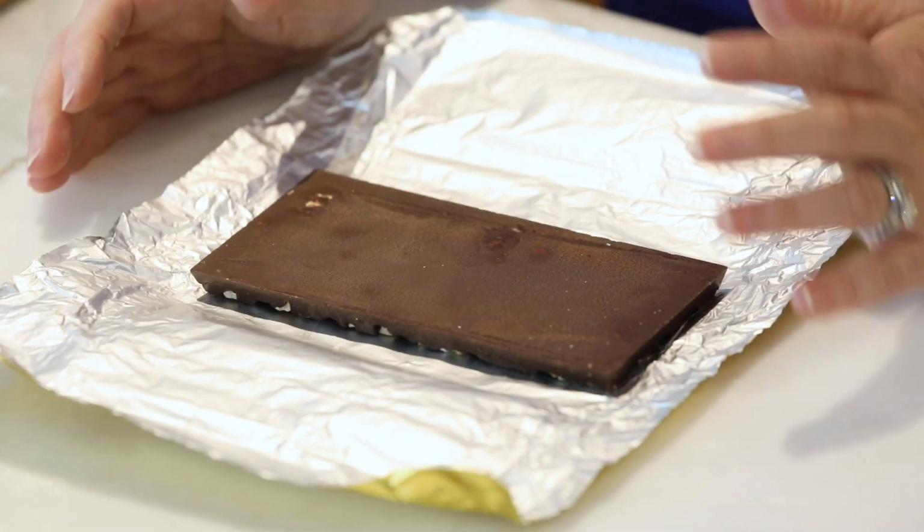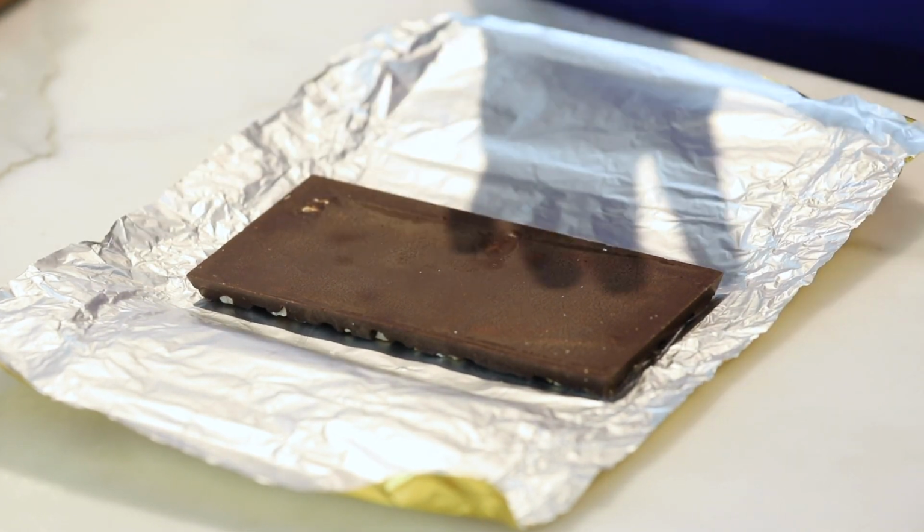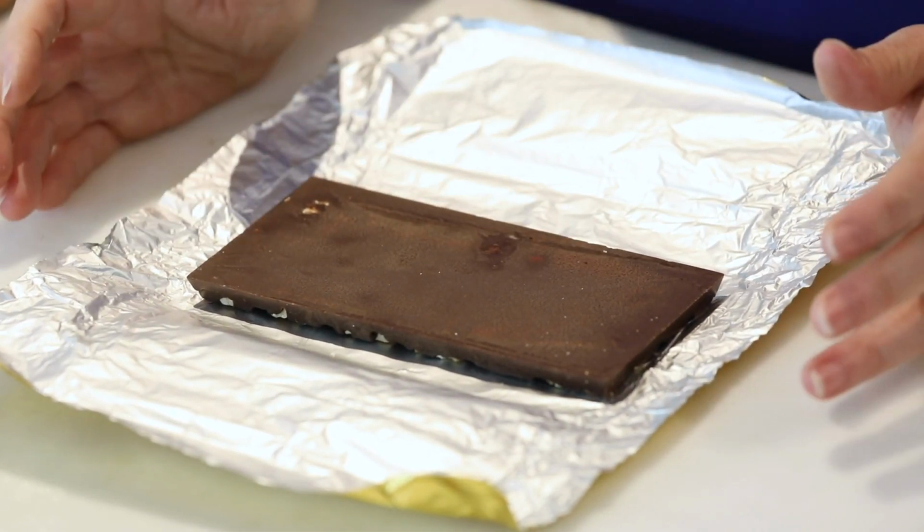The only time you would store chocolate in the fridge is if it's really well sealed and your room temperature is hot, but you need to let it come back to room temperature completely before removing the packaging.